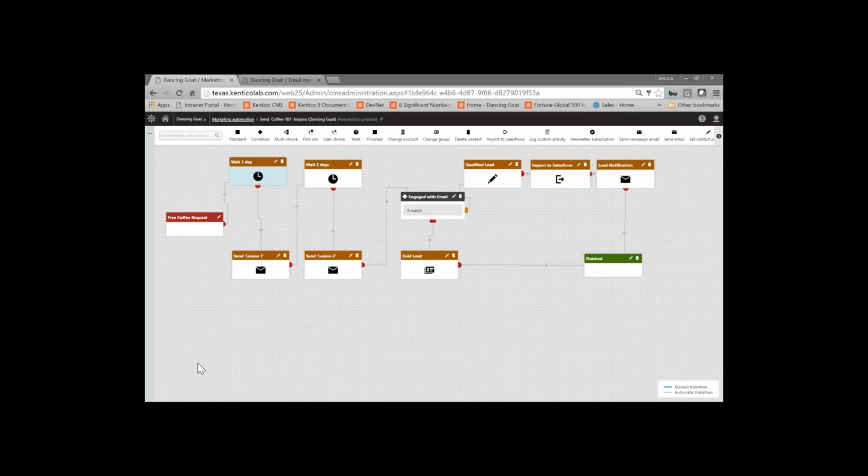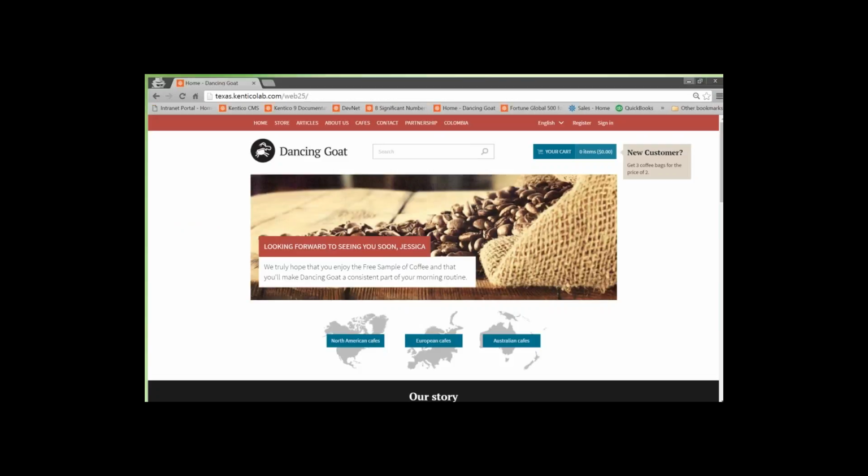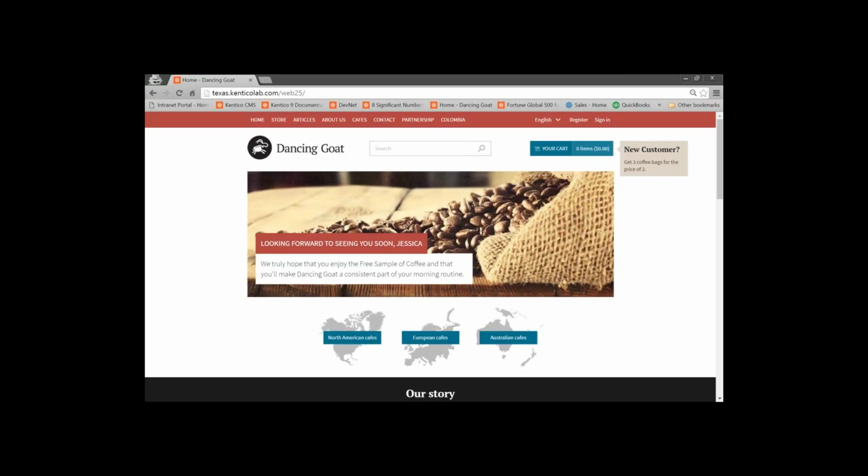And so for those who do not have... Can you duplicate those workflows and repurpose them? You can, yes. Yep, I'll show you that in just a moment.